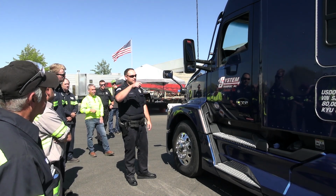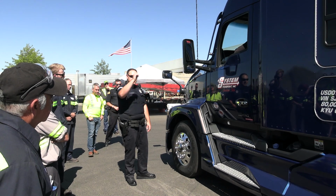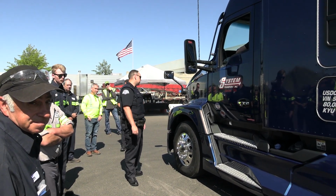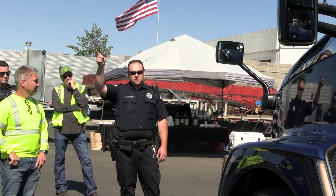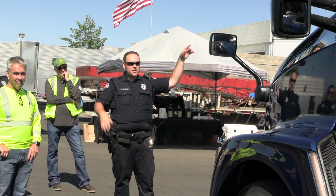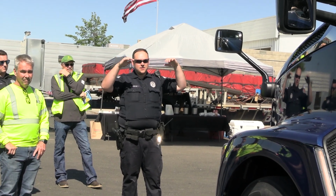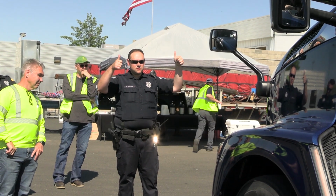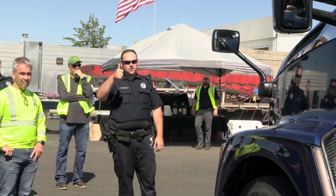So I'll start at the front, I'll give you hand signals for the lights, and then we'll go to the back and we'll do hand signals for the back lights. So since I have someone else here with me, I'll have him go to the back and look at the lights for me. All right, I'll have you do your turn signals and your 4-way flashers, and go ahead and turn those off. High beams. Perfect, good. And brake. Good.